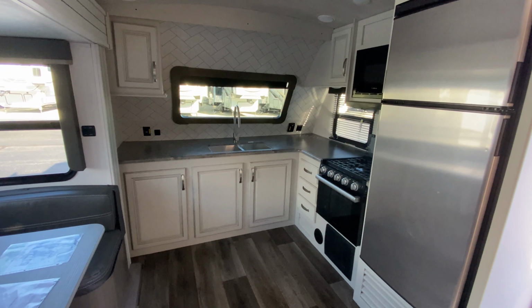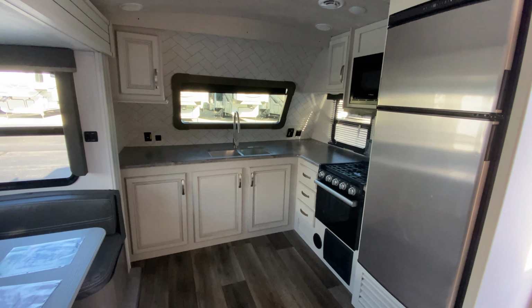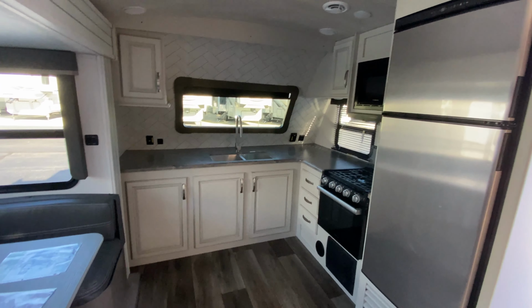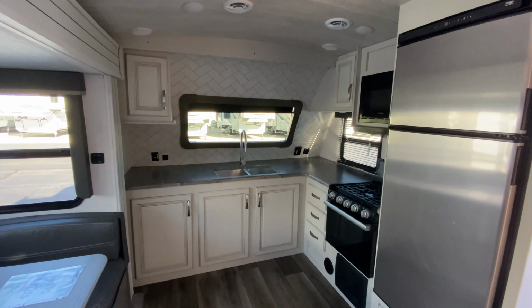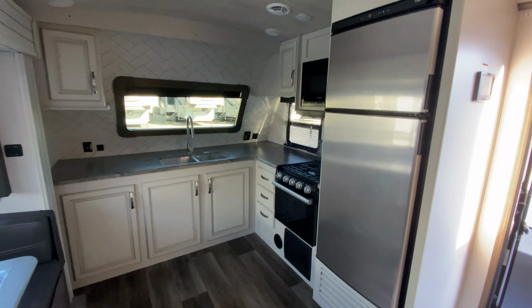Happy Tuesday. We're going to take a tour of this 2022 Cougar 29 FKD. As you can see, the FK stands for front kitchen, which is one of my favorites. It comes out weighing 7,577 pounds with an overall length of 33 feet, 11 inches.